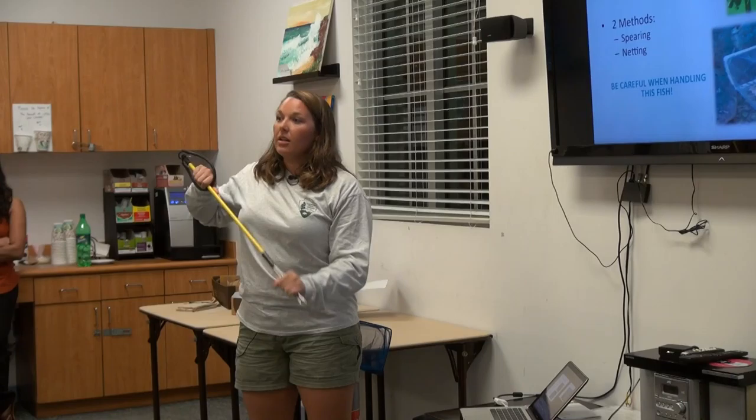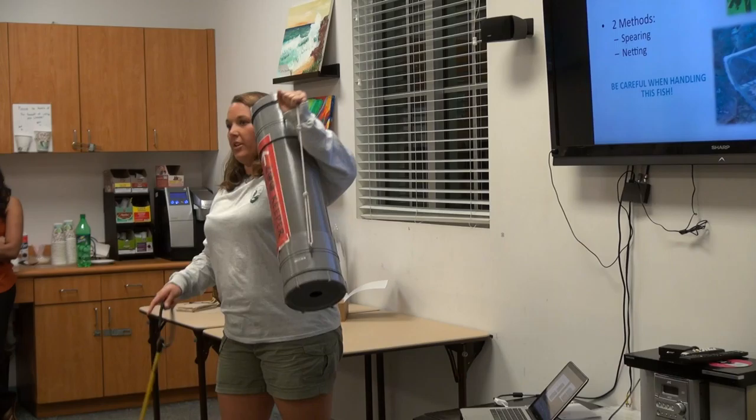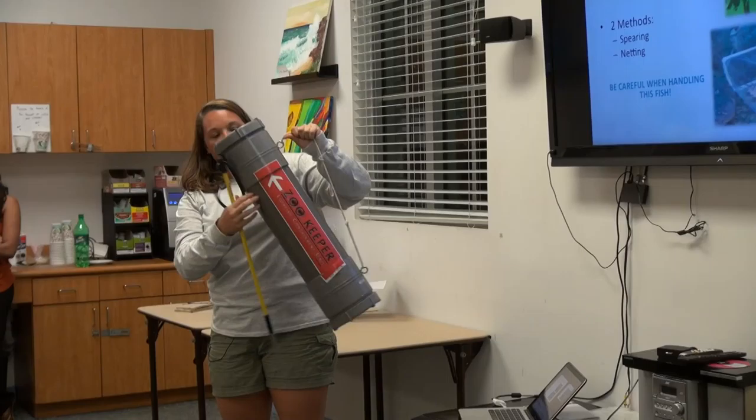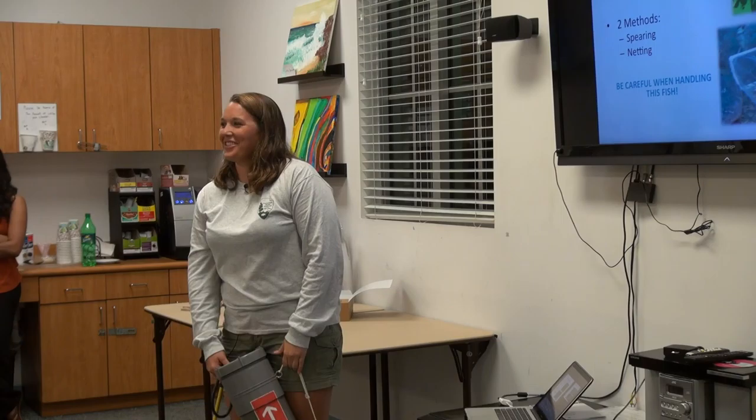Once that fish is on the spear, you don't want to let go because it might swim off. They've done that, and it's annoying. But once you get them, how do you take it off the spear? This is one of the safest ways. It's called a zookeeper. The fish goes in this way, and as you can see, there's this indent here. You pull the spear out, and the fish stays in, and there's no risk of getting spined, because the spines are all locked away in there.